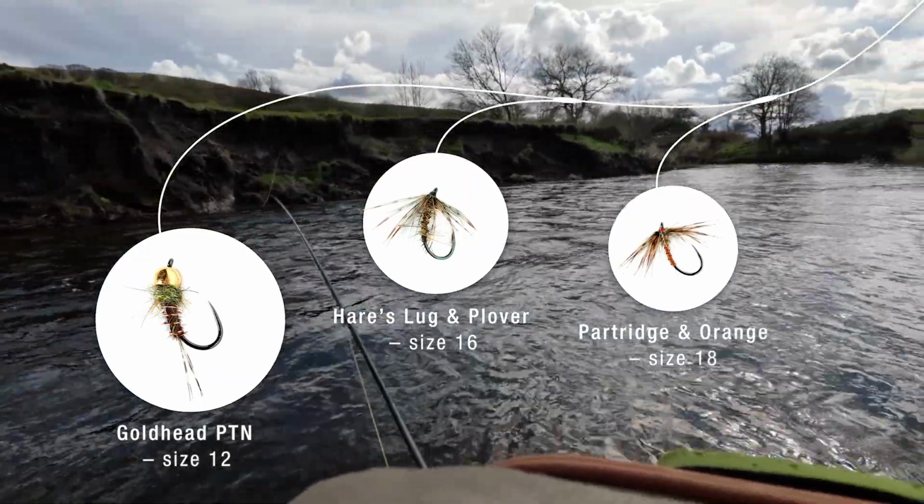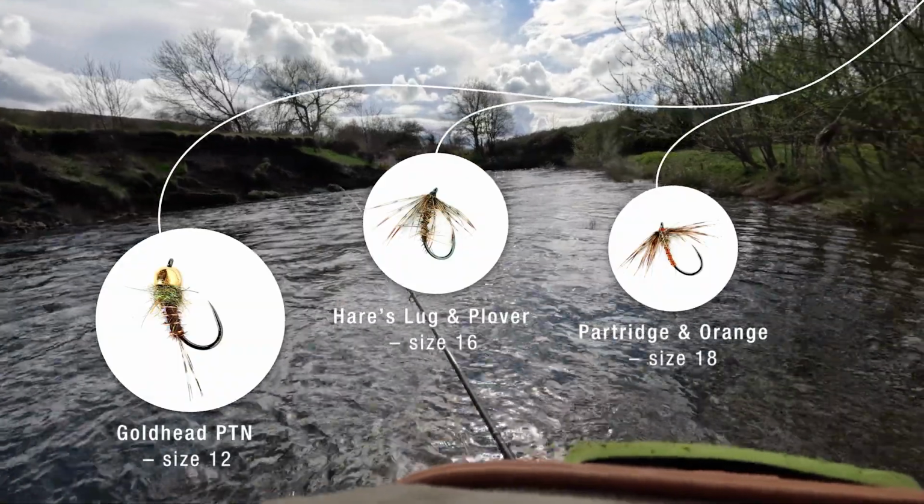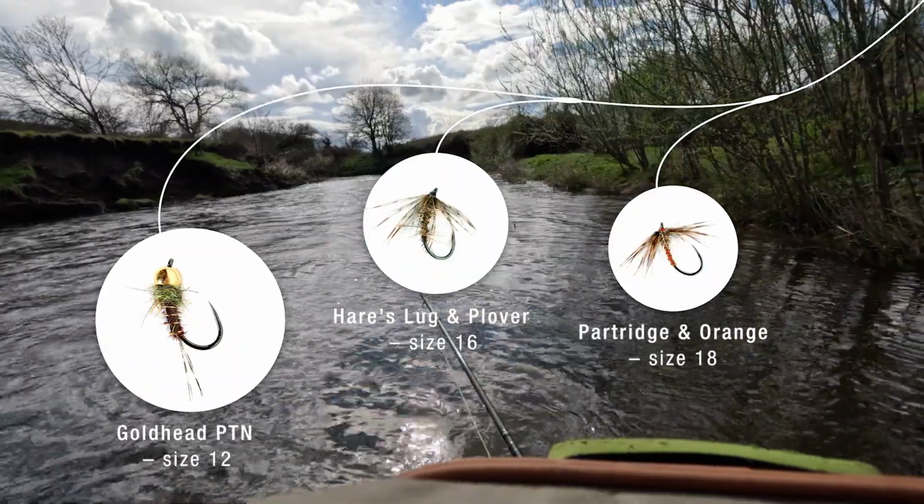and a hare's lug and plover on the middle dropper. And I've got a little gold head pheasant tail nymph on the point just to take me down a little bit.